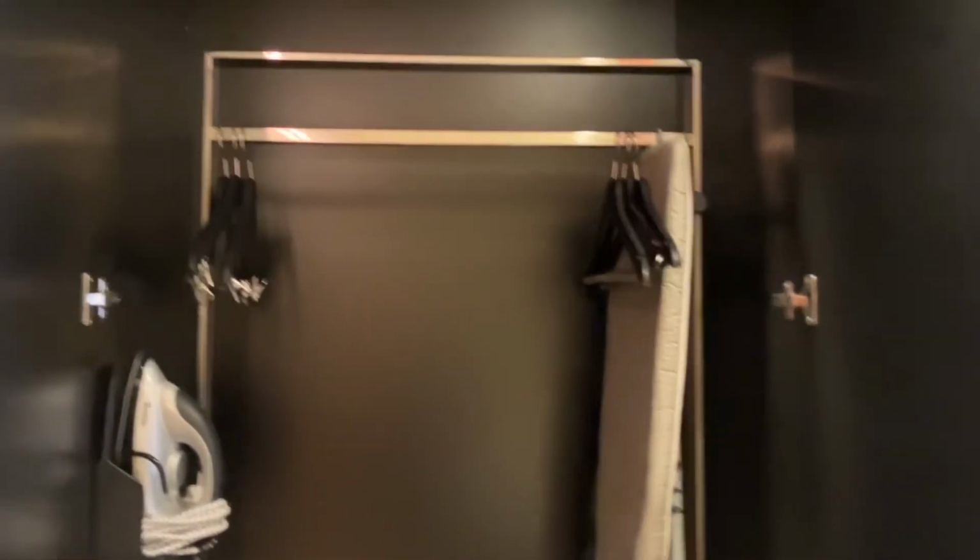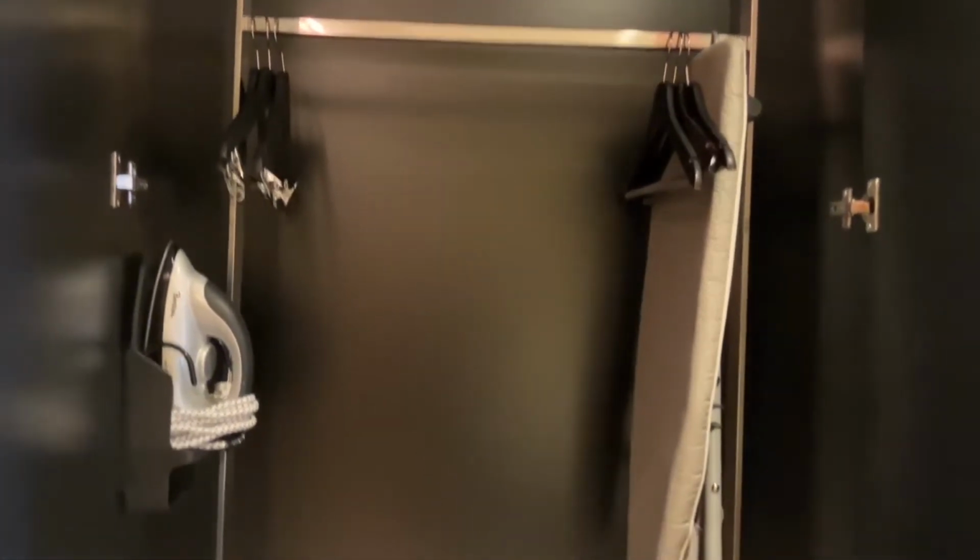Now we have the closet here. You have some hanging space there. Ironing board. You get robes and slippers. Place to store some stuff.